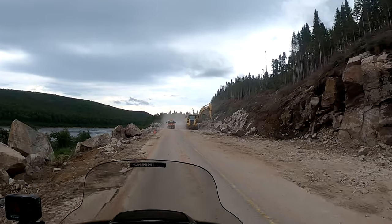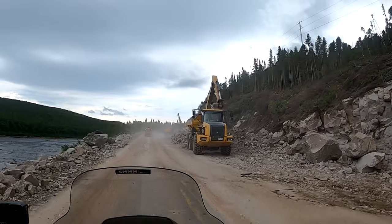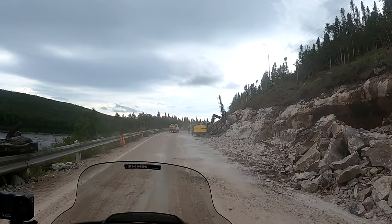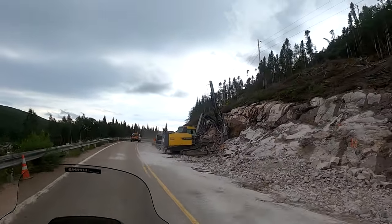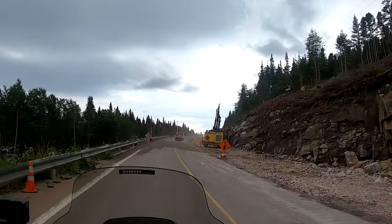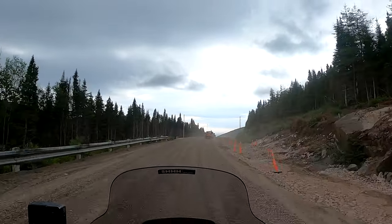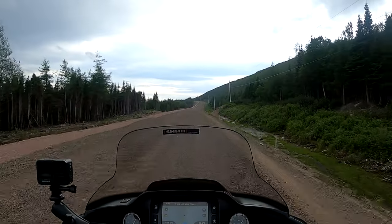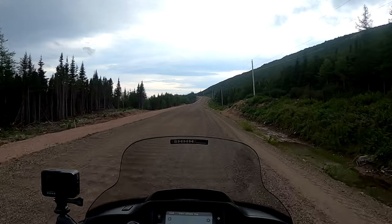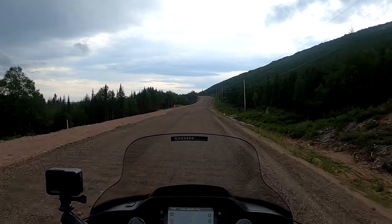Kilometers on the Trans Labrador Highway has been awesome, but this has been the roughest section yet. And we've only got about 50 kilometers left to go. This is the most gravel we've seen since we left Quebec. Boy, the washboards are terrible on this stretch. This makes the gravel roads in Quebec look great.